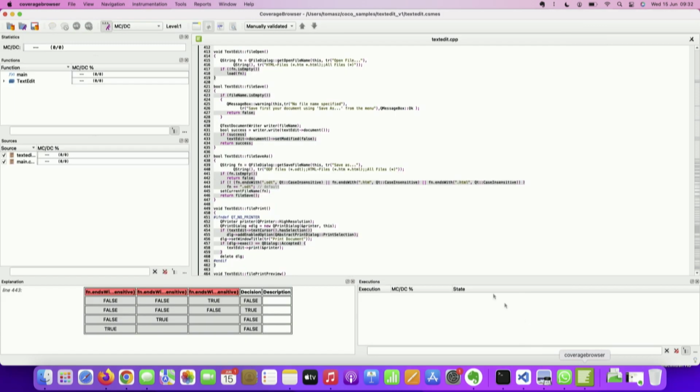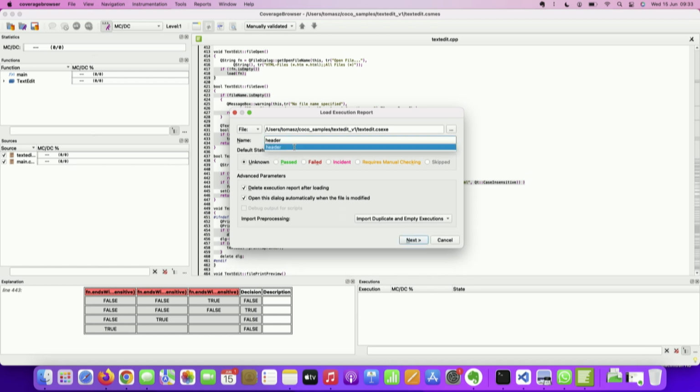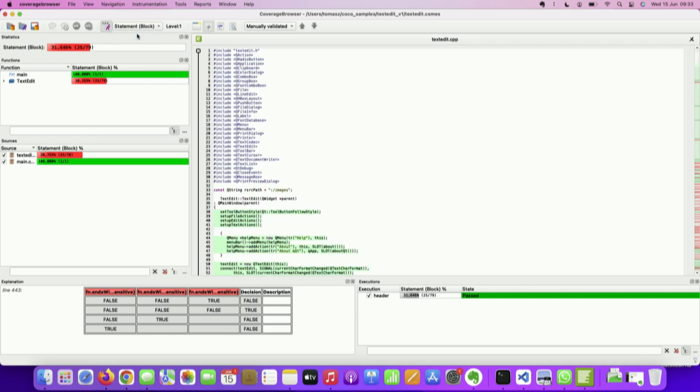So let's load this execution report. And we can actually give it a name, the test case name. So let's say we call it header. And then we can say, okay, our test case passed, everything was working fine, and we can import the execution. And now we have a lot of colors here. So we see, for example, that our test case already achieved 28% of MCDC coverage, and for the statement, it's even higher, 31%.